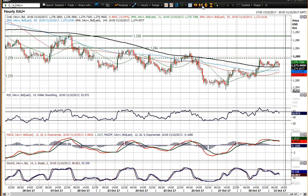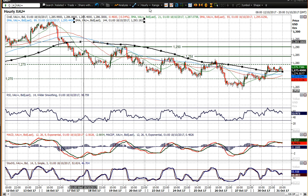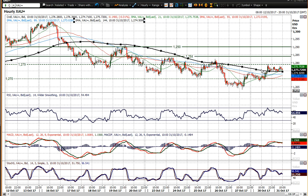Sorry, zooming the wrong way. This 144-hour moving average, this black line here, which had been resistance, has now sort of started to bottom and is now becoming supportive. You're also seeing the MACD lines and the RSI looking a little bit more positive. Certainly the RSI hitting 70, whereas since that correction had started, it basically failed consistently around 60 to 65.